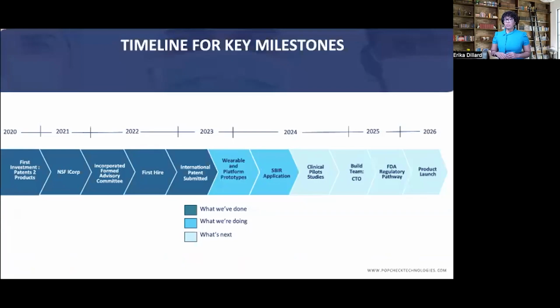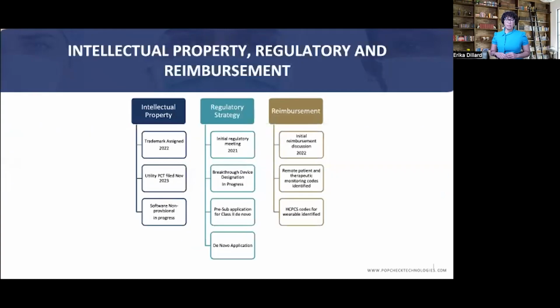And with this team, we've secured early investments through the P2P Fellowship and a Friends and Family round. We recently submitted our first international utility patent and are currently iterating our wearable and digital platform prototypes to prepare for our SBIR Phase 1 submission in April to support our feasibility studies. And in the next 2 to 3 years, we look to grow our leadership team, including a full-time CTO, and hitting our regulatory milestones for product launch in 2026.